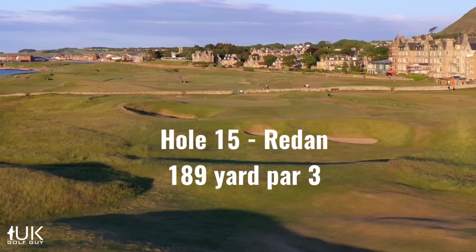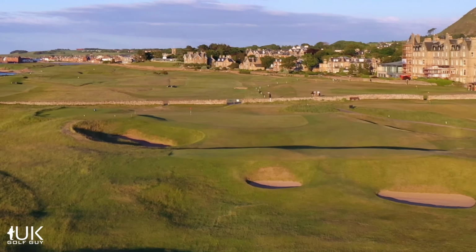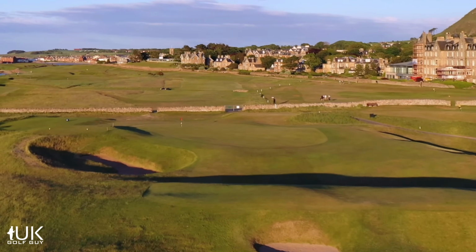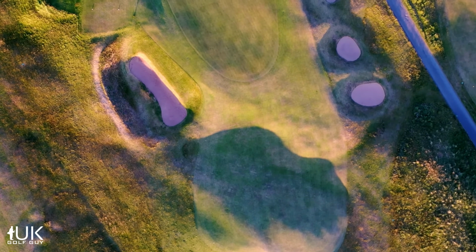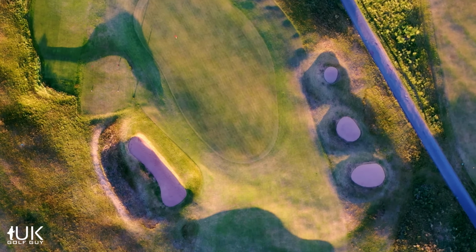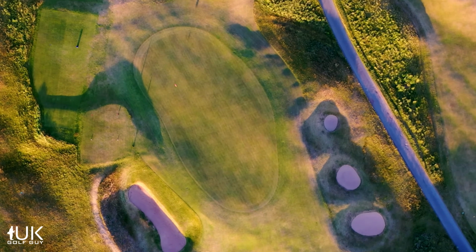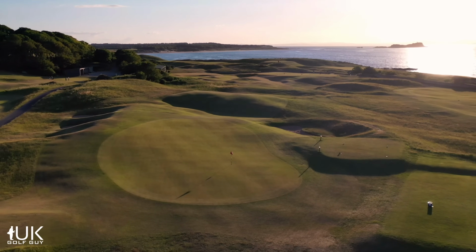The 15th at North Berwick, Redan, is the most copied hole in the world of golf. Redan is a military term for a defensive fortification, and there are several defences on this lengthy par 3. Firstly, the long green slopes diagonally away from you from right to left, sweeping the ball down. If you're playing with the wind behind, holding the green will be a challenge for any golfer.